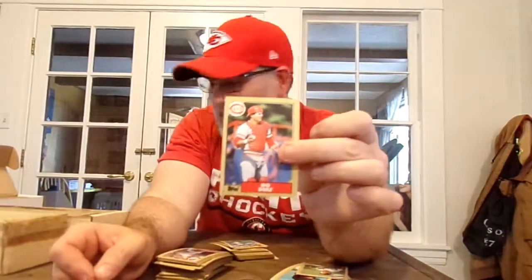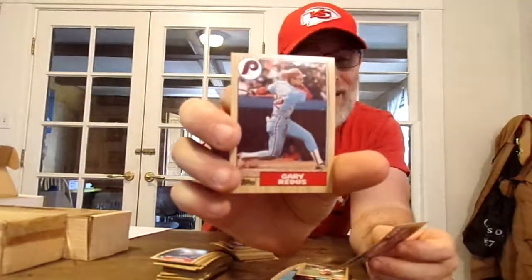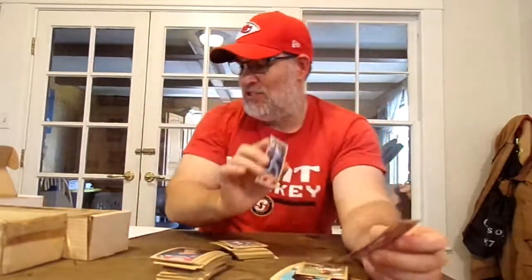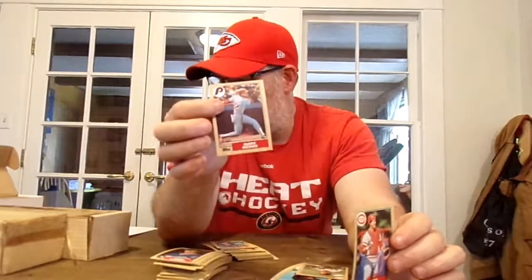When it comes to photo quality, well, some of the pictures are pretty good, some aren't. Some look like high school senior pictures, but they do have some kind of cool action photos, like this Gary Redus. It's got a pretty decent photo quality to it, and it's nice to show a cool action shot. So I gave that a 5. The design, well, it's kind of in that bridge before the insert era started hitting the Junk Wax era. So I'm giving those a 5 too.